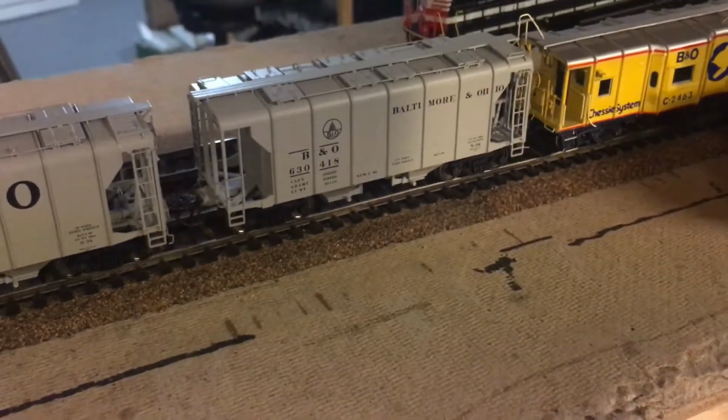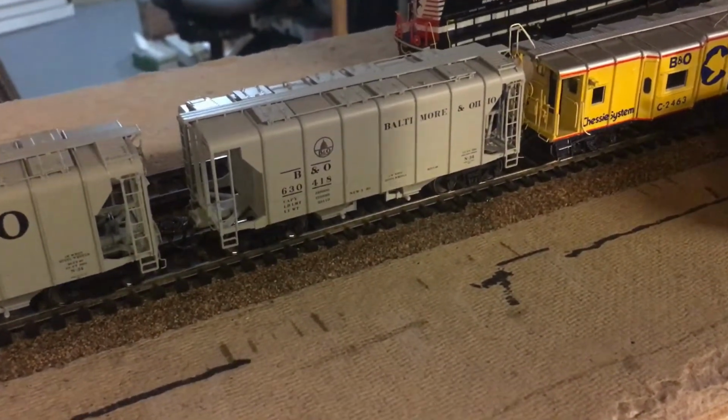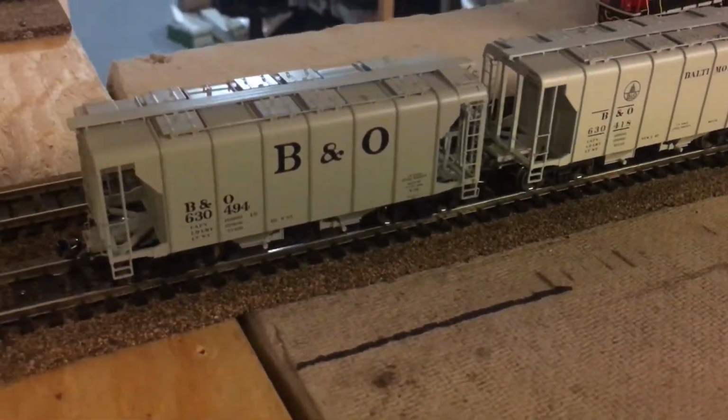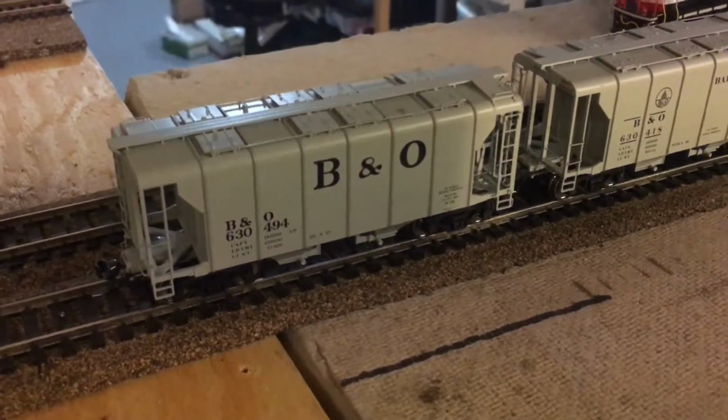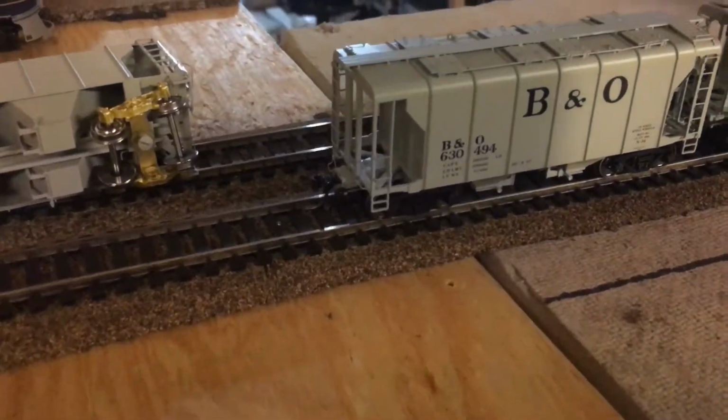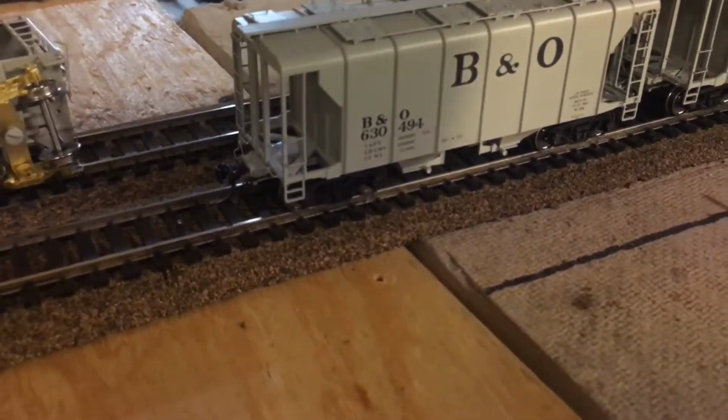So overall, as a B&O modeler, if you have the means and manage to find these, I'd suggest grabbing them as soon as you can. Don't know if Spring Mills Depot will release these again, but if you managed to pick up a couple, these are a very unique car and a unique design by the B&O, and there you have it. There's my review on these cars. Me being a Baltimore and Ohio fan, I guess you could say I'm kind of biased about these cars, but you know what, everybody has their biases.